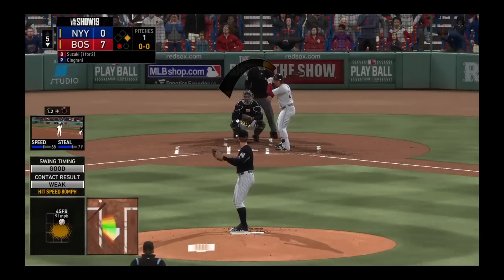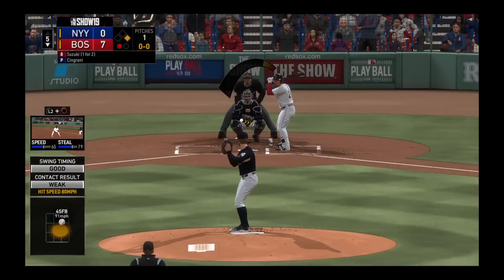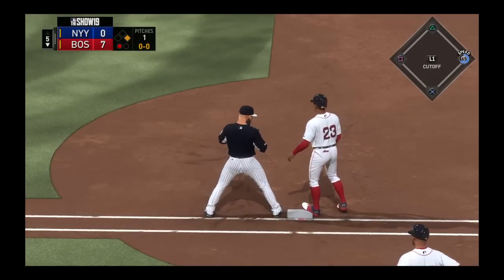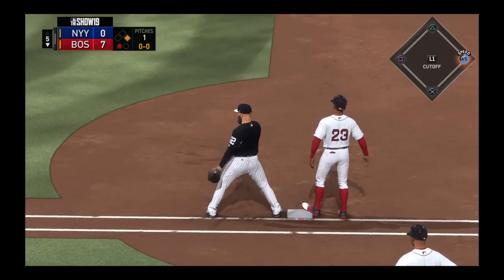Ready for another shot now, Kurt Suzuki. Previous meetings against Tony Cingrani: just a couple of matchups, no hits in 2 at-bats. And the runner back easily.